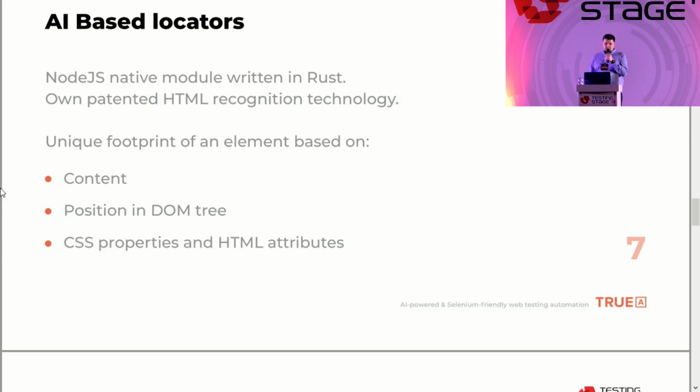Artificial intelligence is implemented as a node module, but since performance is really critical here, we don't want to wait 5, 10, or even 2 seconds for each element. We use the Rust language to implement it due to performance. But how did we manage to inject it in Selenium and minimize the effort required to implement support for any Selenium-based framework, regardless of the programming language behind it?